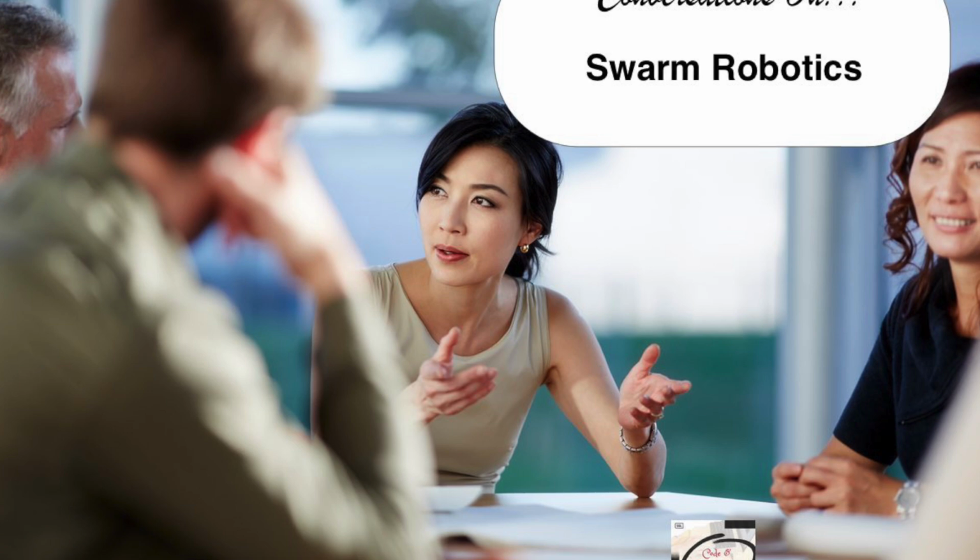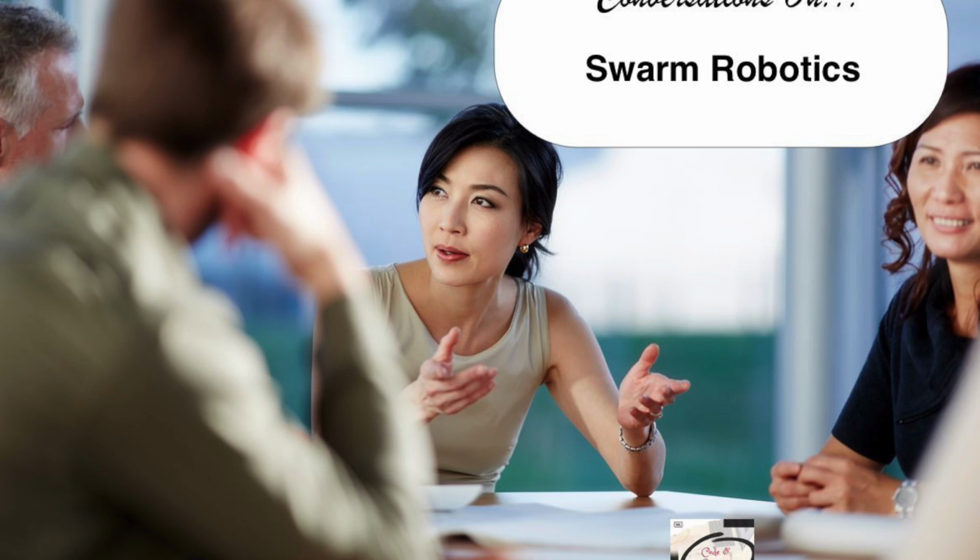Exactly. And then you have ant colony optimization algorithms, which are inspired by, well, ants. Makes sense. They leave behind these digital pheromone trails that guide other robots, just like ants use pheromones to find the shortest path to food. That's so cool. It's amazing how nature provides such elegant solutions to complex problems.